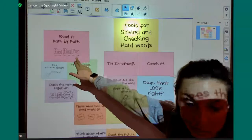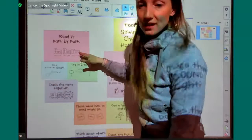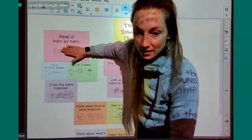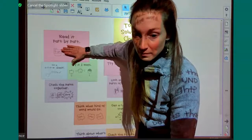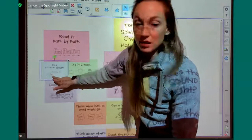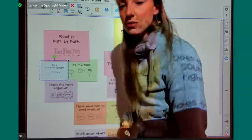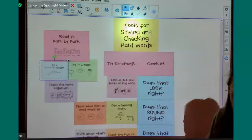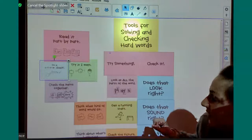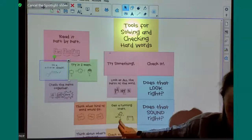Up here we have read part by part. So if I had the word fantastic and I noticed I can see the word fan, that's when I would want to stop and check the rest of the word. And then I can do a slow check and crash the parts together. Do you see how all of these skills work together as a team? That's why we introduce them this way, so that they help each other out while you're reading your books. Get a running start.